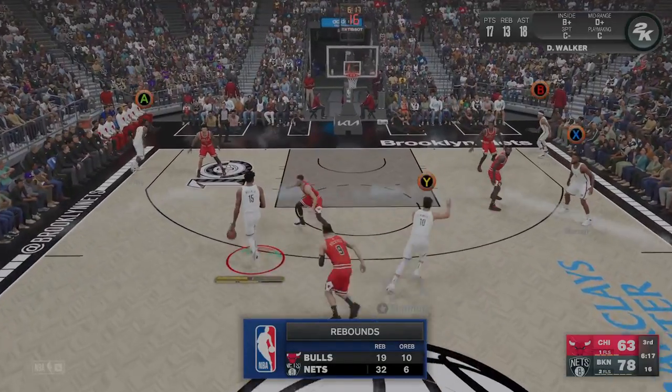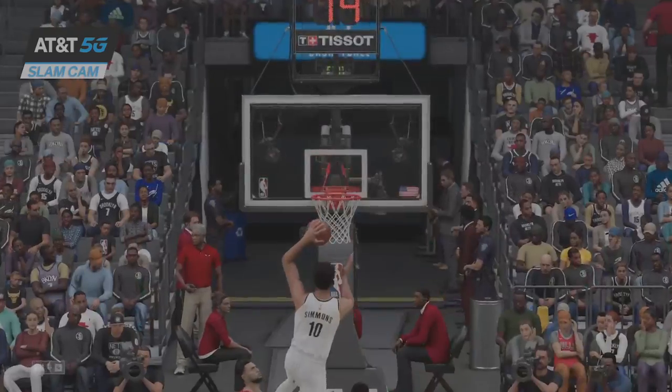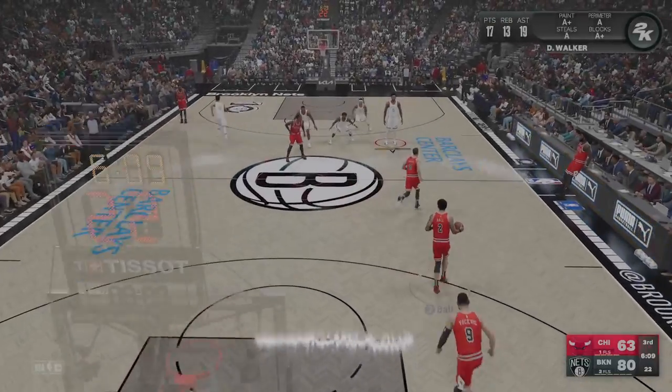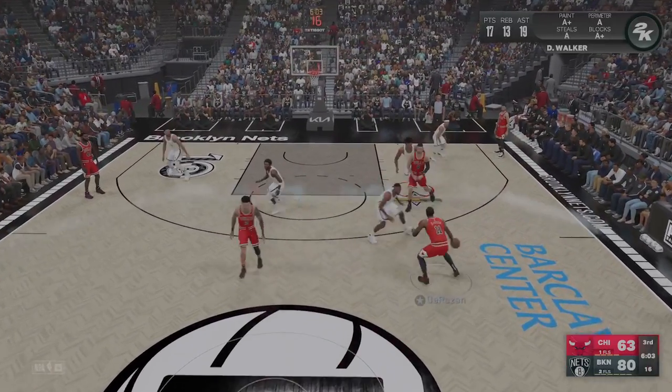Simmons with a screen on Vucevic. Walker passes to Simmons. Oh, and the jam by Simmons! And they're refusing to take a break, even with a nice lead. They just continue to attack. You have to love it. They've taken nothing for granted. You can see they're playing the moment rather than the score. Ball finds DeRozan.